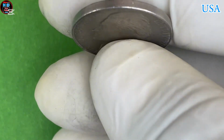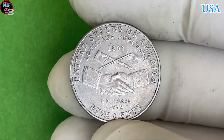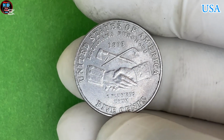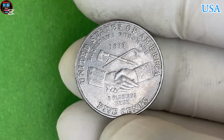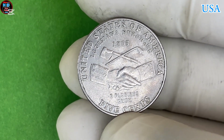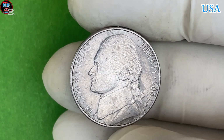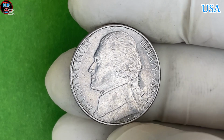The most significant factor that can increase the value of a 2004 Jefferson nickel is the condition in which it was minted and how well it has been preserved. Coins that have been in circulation for a long time, like those used for everyday transactions, tend to show wear and tear. The designs become less sharp, and the coin may even begin to tarnish or discolor. However, if a 2004 Jefferson nickel was kept in pristine condition or remained uncirculated, it could be worth far more than just 5 cents. This is where it gets interesting.